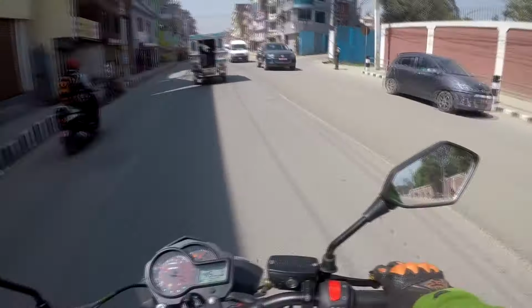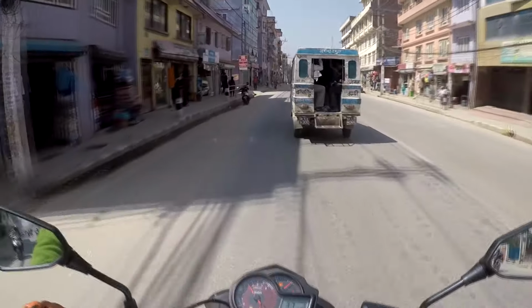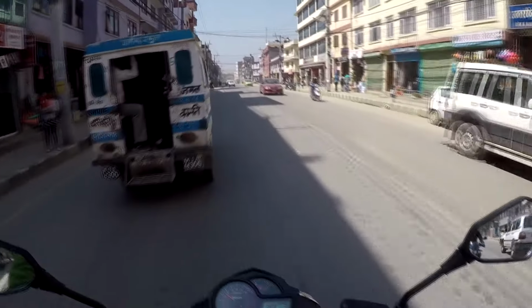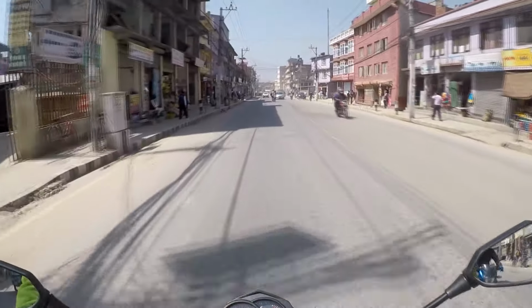There's hardly any vibration. It's smooth as butter, man. Even though the bike is not available for sale or booking, it's available for a test ride. So you can just come here to Crossfire showroom for the test ride of the bike.